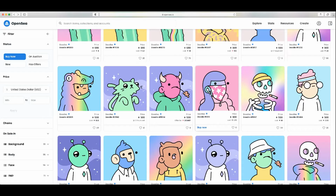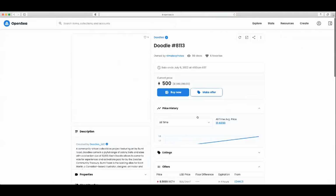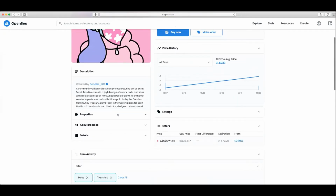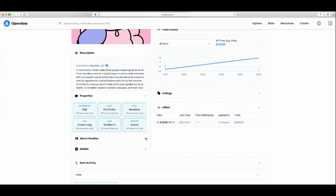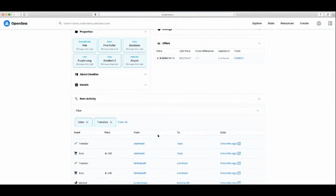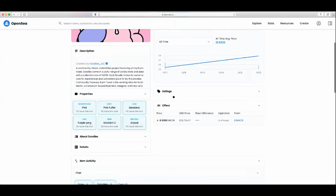And just to put that in perspective, just because somebody's asking a certain price doesn't necessarily mean it's worth it. So we're going to click on this one, for example, and we're going to see that it's selling for 500 Ethereum, which is about $1.56 million. And you click on the properties, and all of a sudden you're like, huh? It doesn't look like it's that rare. It has an offer. What is the offer that it's got there? $26,000. So someone thinks that this is actually only worth $26,000 and is prepared to buy it right now at that price if the seller was willing to accept that offer.